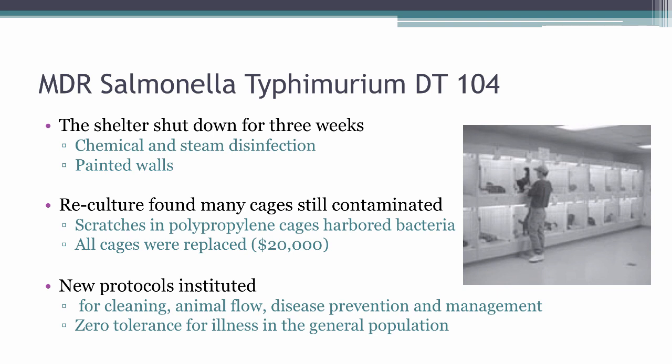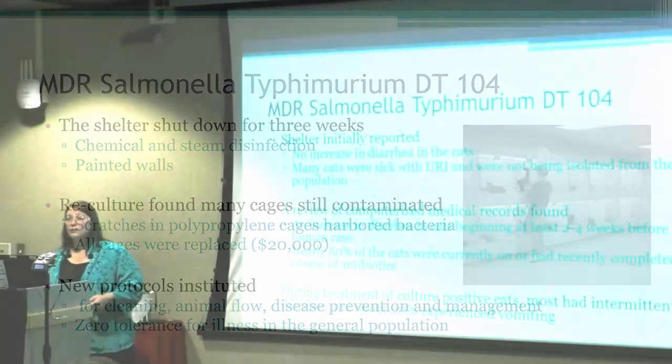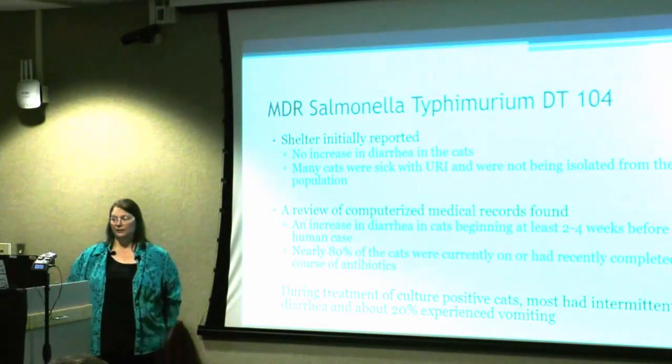Do you know in that case, I mean, they spent $20,000 replacing cages. How much did they spend in diagnostics? Do you know in that particular case? So the question was, how much did they spend on diagnostics?